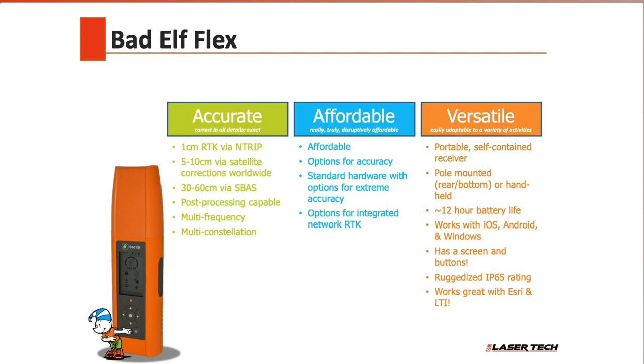We have buttons and a screen, which is a little bit different than a lot of GNSS solutions on the market. And that's so you can do some standalone data collection with those buttons and not need to connect to a tablet or a phone. The other thing is the screen is like a dashboard. Imagine driving your car without a dashboard. You wouldn't know how fast you're going, what your oil life was, et cetera. And so having that screen on there is a really good way to know that your Bad Elf Flex is operating correctly, so that when you're taking your offset measurements, it's doing exactly what you would expect it to do.